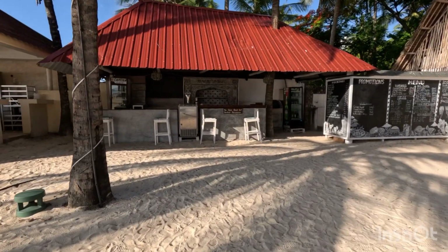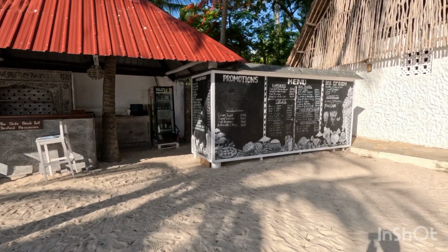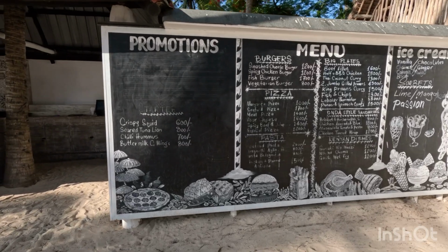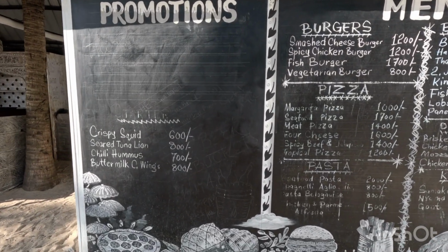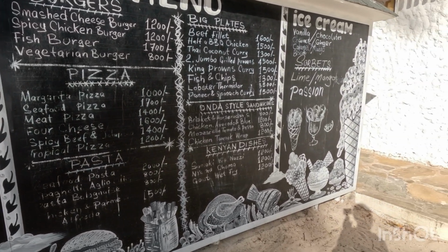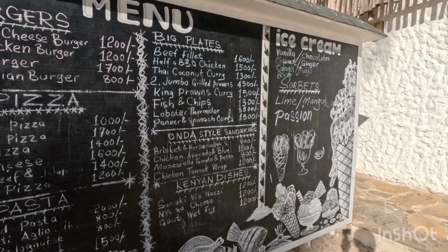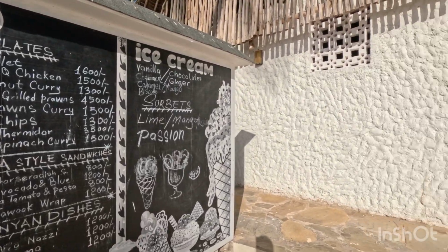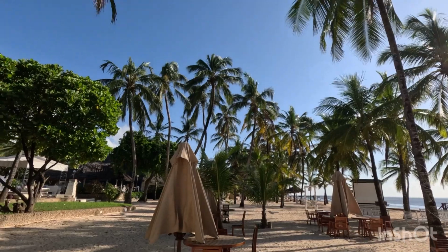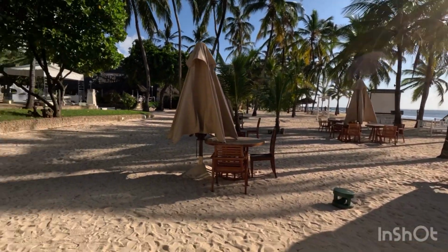So here is another restaurant. Yeah. That's the menu. Let's see what's in the menu. Crispy squid, seared tuna, chili lemons, burgers, pizza, pasta, Kenyan dishes, samaki wa nazi, nyama choma, oats, yeah, and ice cream. This place is this beautiful. Just imagine, guys. Chilling on a blue sky, the palm trees and all that.